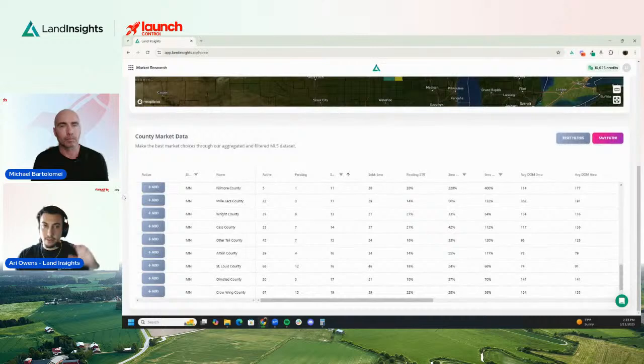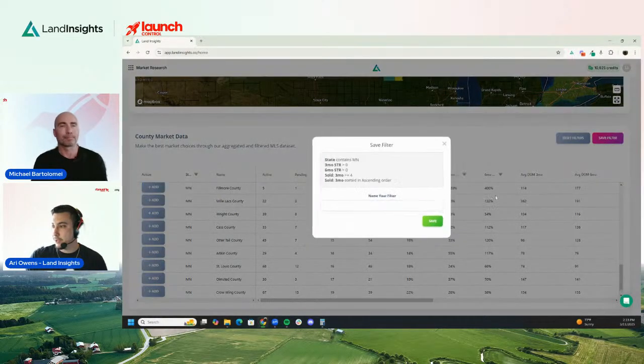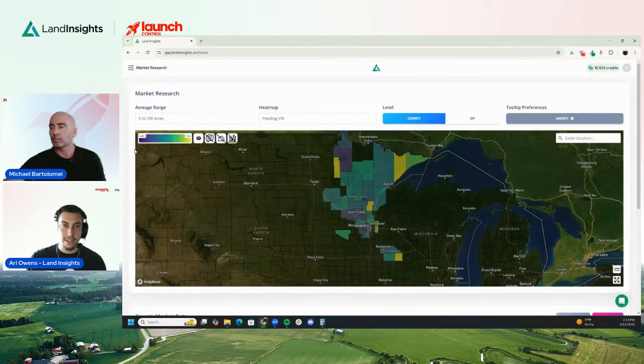Now that I have this, what I wanted to mention is you can save this. You don't have to start over every single time. You can save this filter. It's going to tell you all the criteria that you've currently put and filtered this map through. And this is going to allow you to save that, come back to it in the future, never start from scratch. You're going to be finding markets extremely fast.